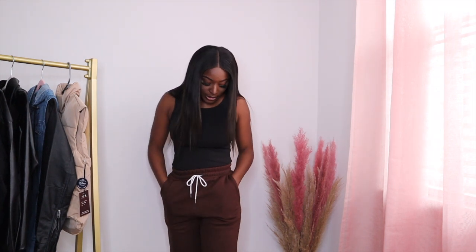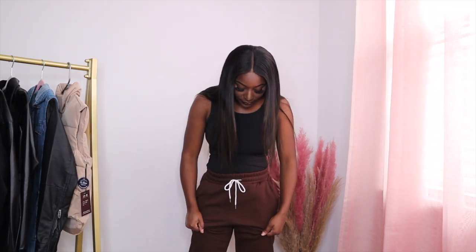I love the way they fit. They're comfortable. They're warm. I got the heat on in the house right now and I'm burning up, okay? But I really love these sweatpants, y'all. I love everything. They're not short. They're not too tight. The pockets are thick. They're real pockets. I love it.